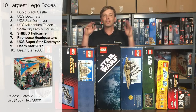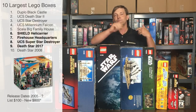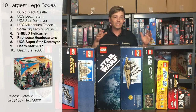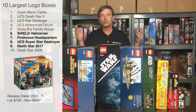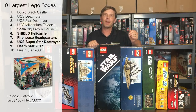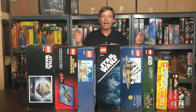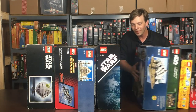It is in a crazy big box. It's actually in a box the size of these 2 put together. Now, I'm pretty sure the kid who got that set might have been more interested in climbing inside the box instead of playing with Lego, but there you go. The Duplo Black Castle, currently the biggest box that Lego has ever made. So there's my top 10 list. Pretty cool. I know it may change, so tune in.